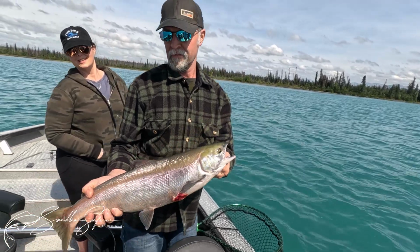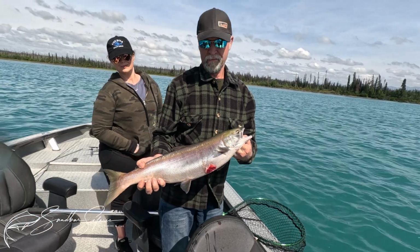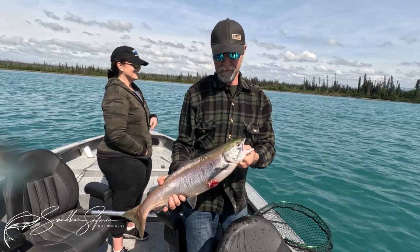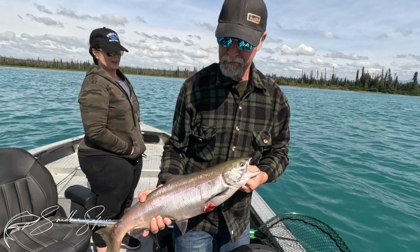These fish got to navigate commercial nets. They got to navigate natural predators. They got to navigate seals that are in the mouth of the river. And then they got to navigate people fishing for them on the bank. If they make it past all that, they get to come up here to the lake and end up at our fish box. So we're gonna get that one bled, get it in the box.